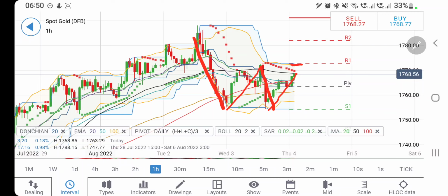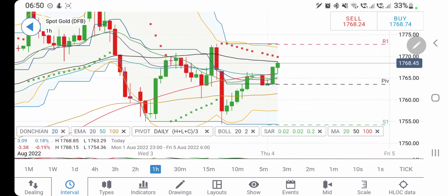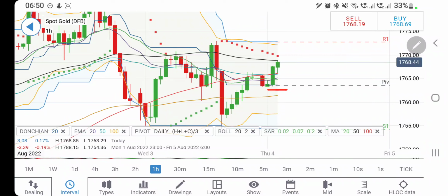If it breaks past 1770 levels again, you can go long, but be watchful of 1775, and beyond that one can definitely expect it to achieve the double top at least, and in fact levels beyond that can also be expected, but be cautious and be watchful. Also look at the nearest support here, at around the 1764 level, so be watchful of 1764.